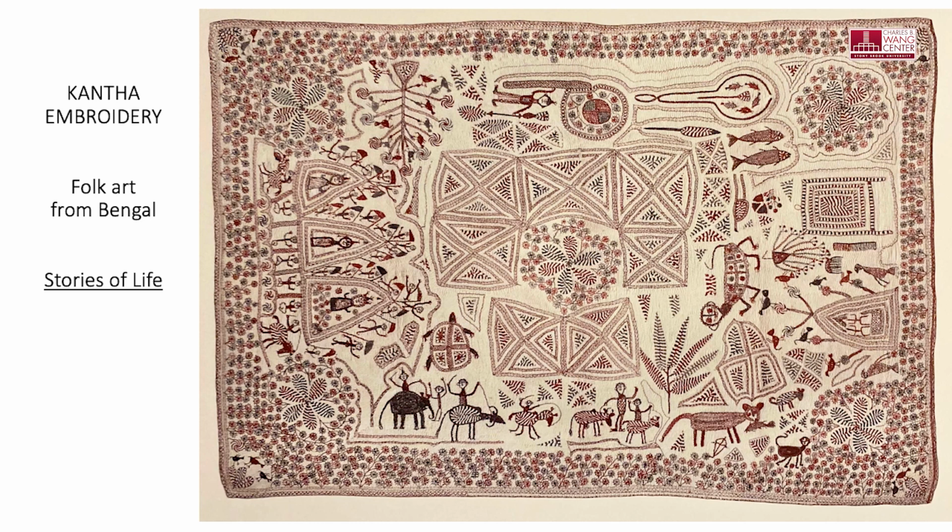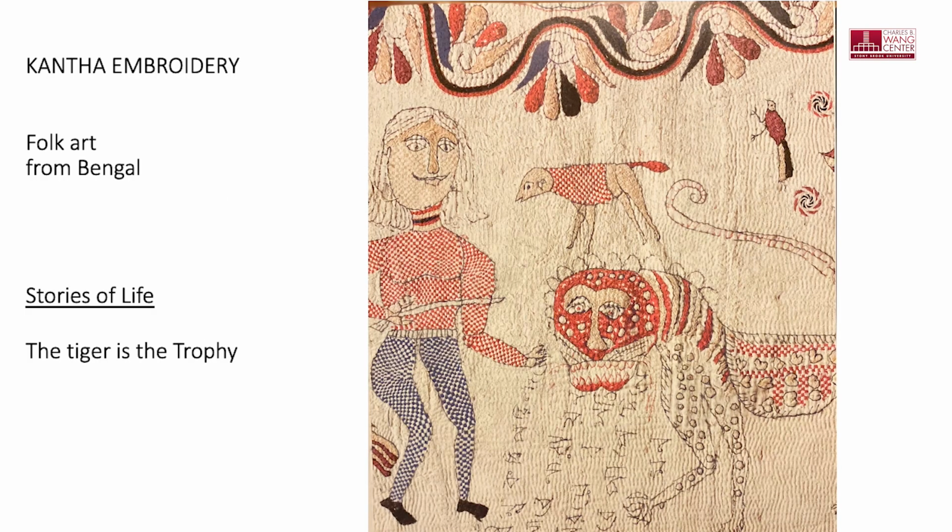This particular kantha records the stories of life in the villages. You can see homes, there's nature, animals, plants, dancing women, and men hunting. This kantha is a few hundred years old. It's a detail from a larger quilt. The Europeans have arrived in Bengal. The tiger is the trophy. The European man has a sword, and the tiger with the bloody face has a tear.